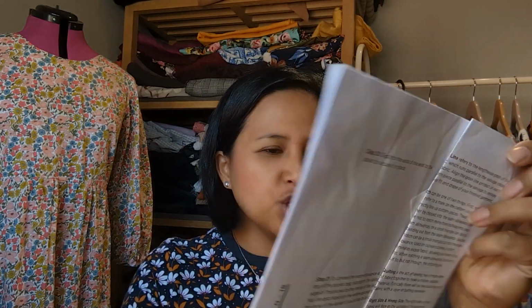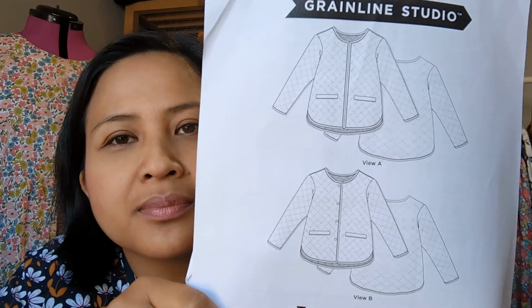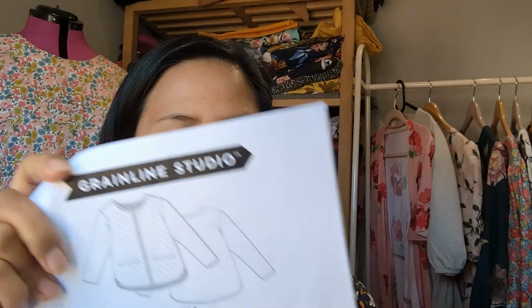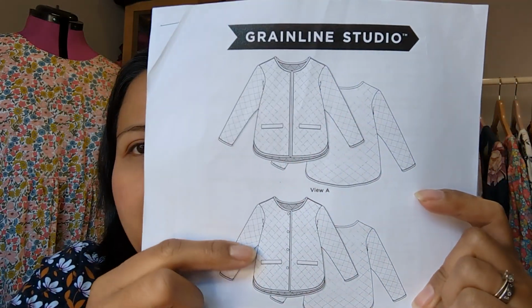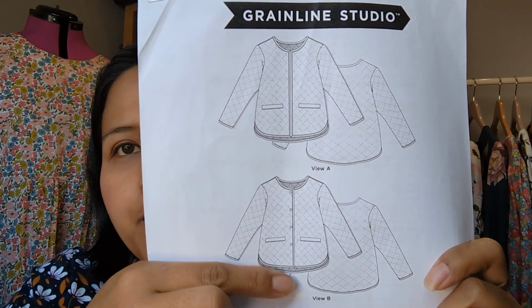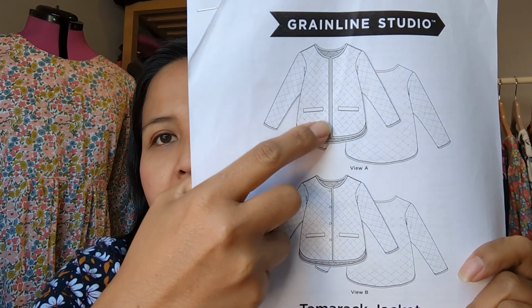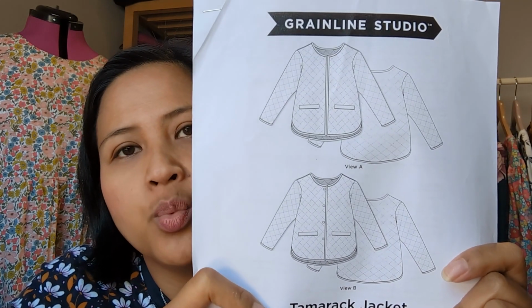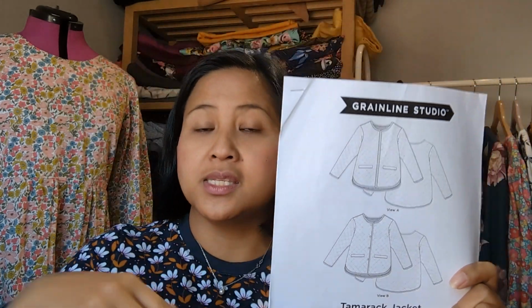The second plan of the month is the Grainline Studio Tamarack jacket, and I'll show you the pattern. I've never used any Grainline Studio patterns before. As you can see, it's basically a quilted jacket. You can either have buttons or hook fastenings. It has a welt pocket as well, and it's actually quite a basic sew, apart from the fact that you would need to quilt your own fabric, so that's another sewing task in itself. Or you can buy pre-quilted fabric, which is what I've done, and I'll show you the fabric in a bit.